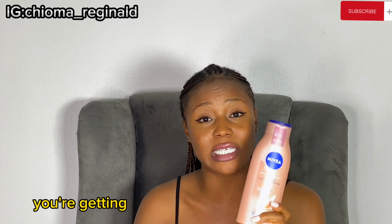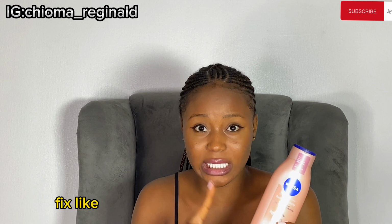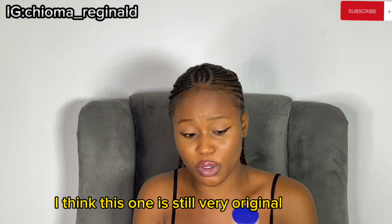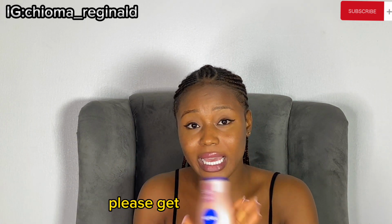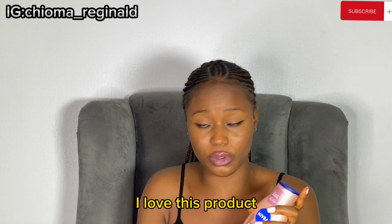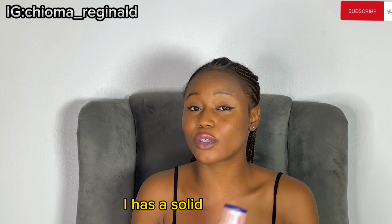And also make sure you're getting the original one of this product. But I'm not sure this one has as many fakes as the other Nivea products that I've seen. I think this one is still very original for now. Just get it at a supermarket, get it at a trusted vendor's place, get an original one. And I think you would love this. Generally, I love this product. It has a solid 8 over 10 in my books.